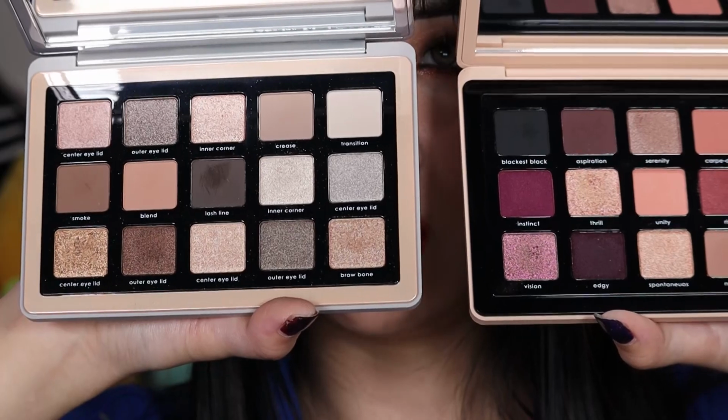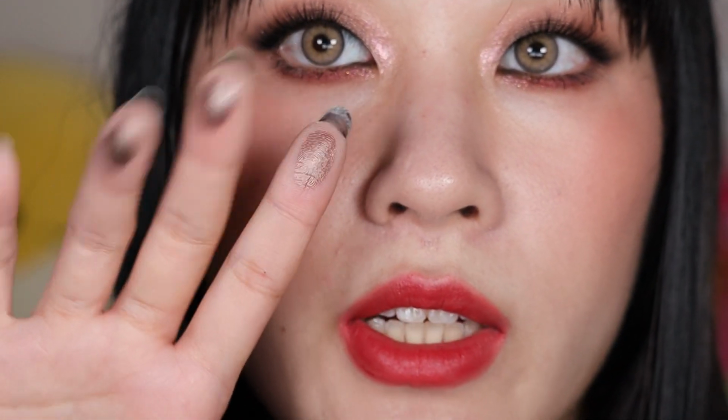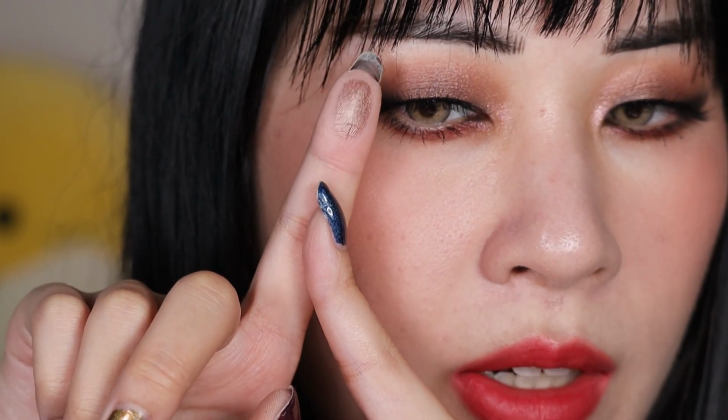As you can see, the darkest shade in here is way more gray. So here, I'm gonna zoom in for you guys. Here is my index finger. This is from My Dream. As you can see, it's a lot more brown, has a little bit more of a warm hint to it, and you can see elements of gold as it catches the light.